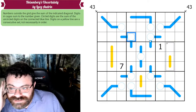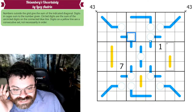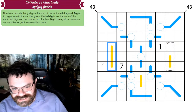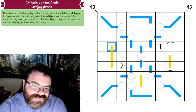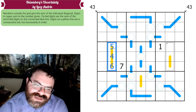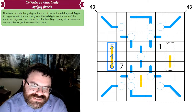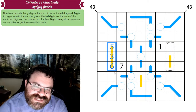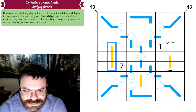Digits on a yellow line are consecutive set, not necessarily in any order, so that's Renban. So the digits on a yellow line are consecutive, but in any order. So say 4, 5, and 6 are consecutive, so I could do 5, 4, 6. Order doesn't matter as long as the set of digits ends up being consecutive. So what I can't do is 3, 5, 6 because those are not consecutive digits. All right.